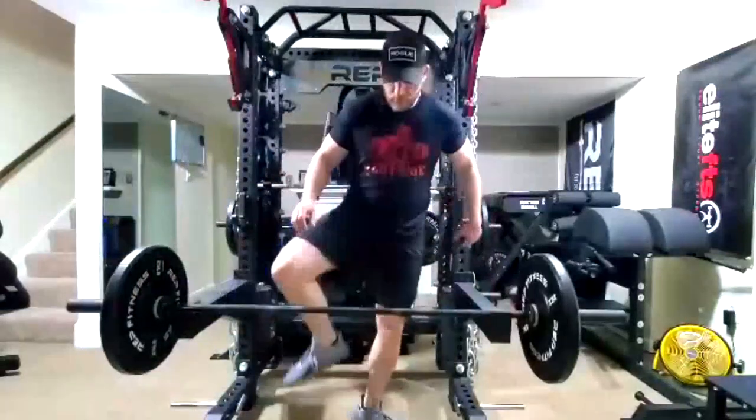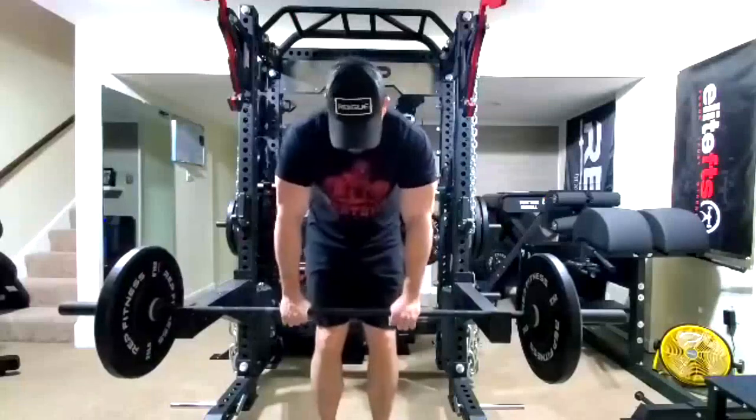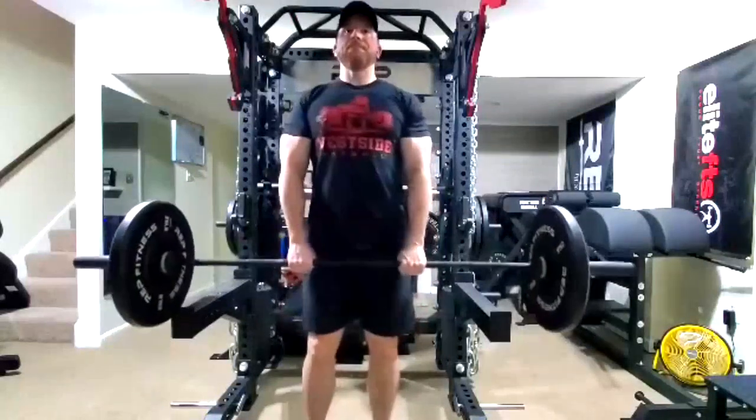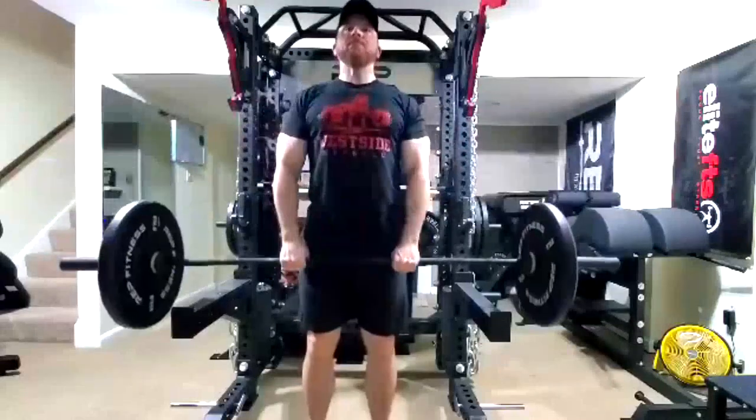So the big one, though, is going to be that range of motion due to the independence. In many cases, dumbbells simply have a larger range of motion. Okay?